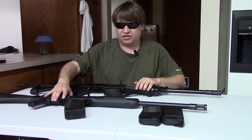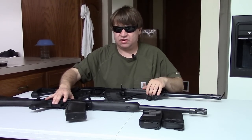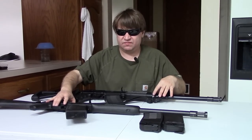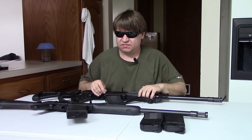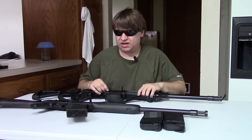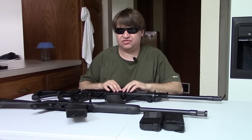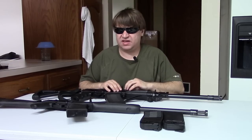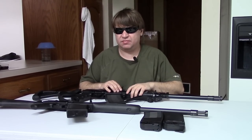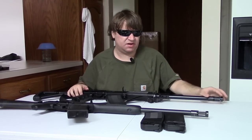Now both of these guns are no longer importable because of sanctions against Russia. The Saiga 12 went away in 2014, and the VEPR 12 went away in 2017. But these were imported in quite large numbers, and whereas the rifle VEPRs and Saigas have really shot up in price since the sanctions, the shotguns are still available out there at near pre-sanction prices. So they're still available. I thought we would just do a video comparing these, shooting them, talking about them.